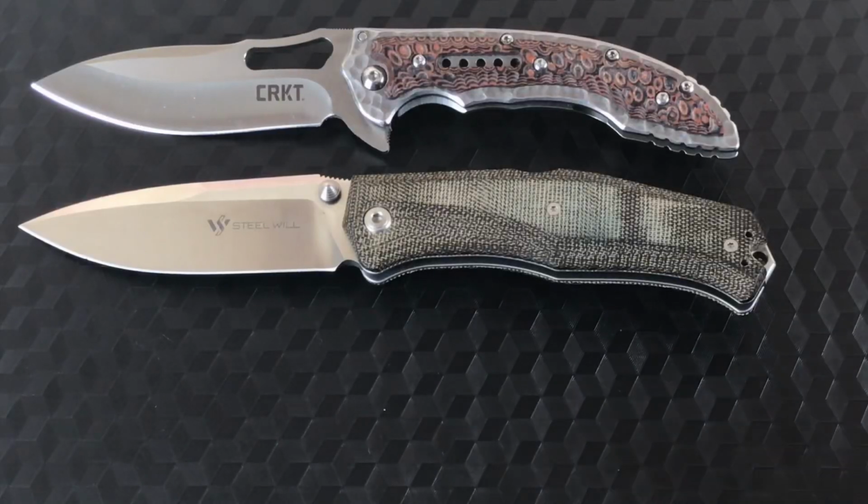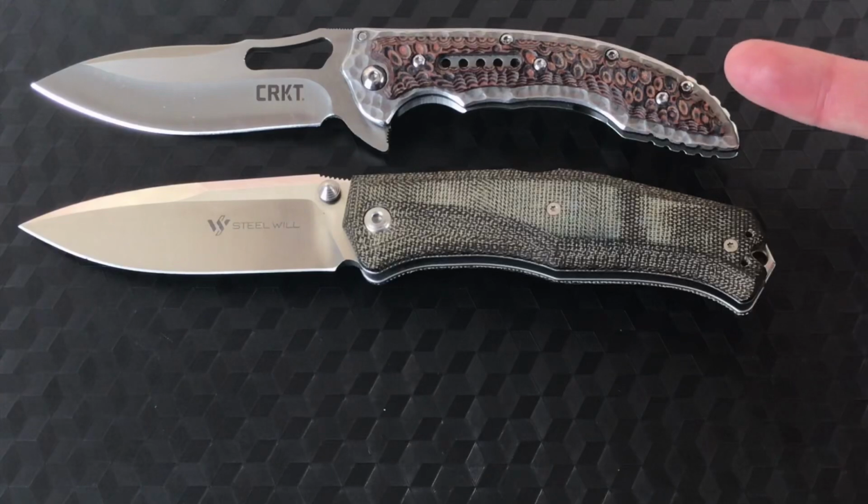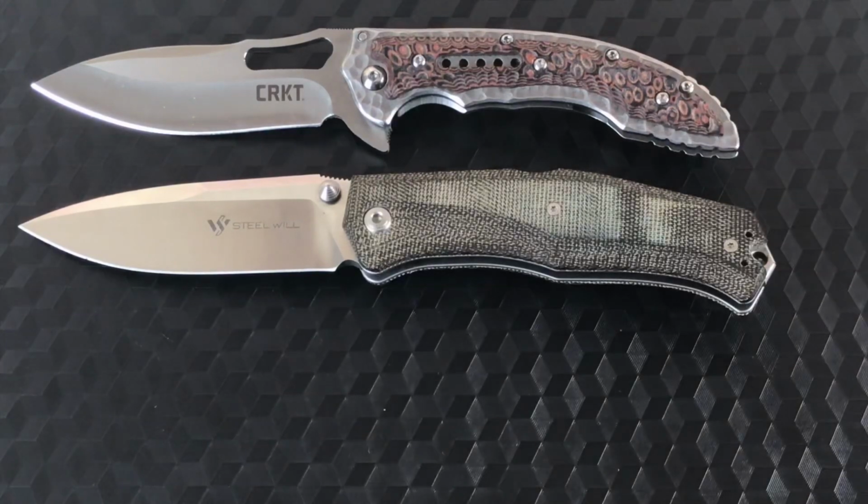So as far as these knives, you're looking probably over 200 bucks for this and probably close to 50 or 60 bucks for the Fossil.